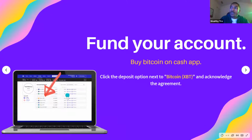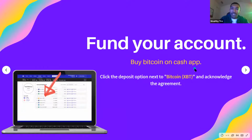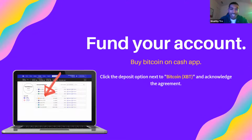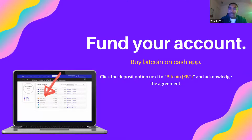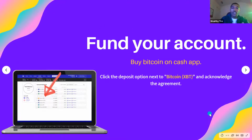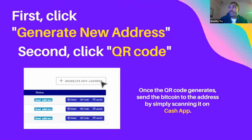And you only want to do this step after you buy Bitcoin on Cash App. If you don't know how to buy Bitcoin on Cash App, then honestly, I don't know if you've even been trading this far. I don't even think you've been trading, bro. You feel me? You want to buy the Bitcoin on Cash App and have that ready, because once you click the deposit option next to Bitcoin, all you need to do is acknowledge the agreement, and you're ready to fund the account. Okay.